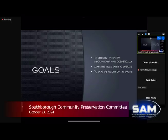The other thing we obviously want to do is make it safer. There have been a lot of advances when it comes to braking technology and clutches. We want to make the truck a little bit safer to operate and drive down the road. And overall, just to save the history of the engine, it's the only antique apparatus that still exists that only served in Southborough.